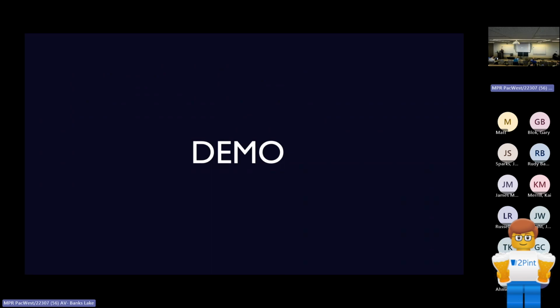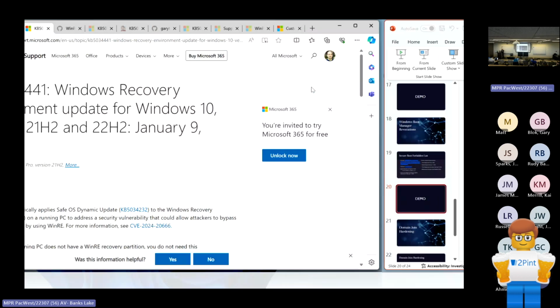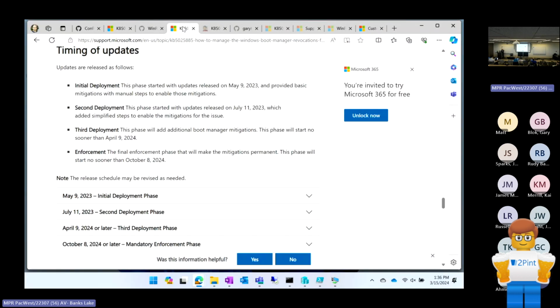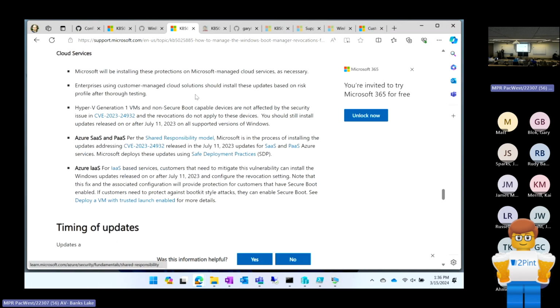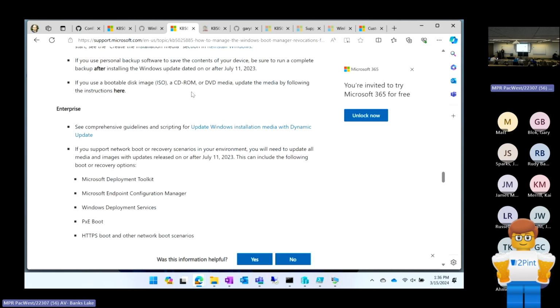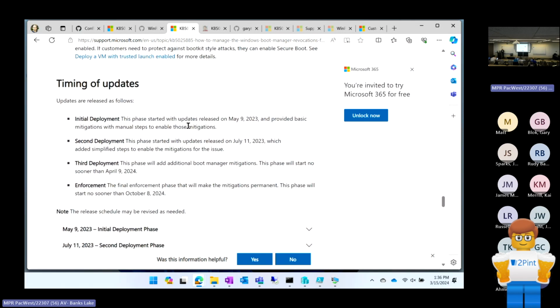And with that, I can demo one thing, which is actually the enforcement here. So this is the actual KB, and I've got a link to it in the article. But basically, they went through and did a few things. So you actually had to update some files on the EFI partition during the initial deployment.